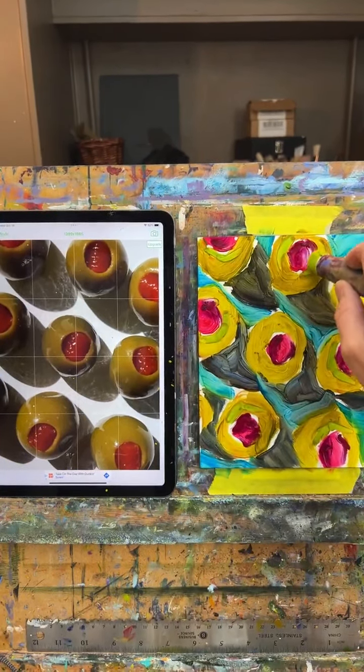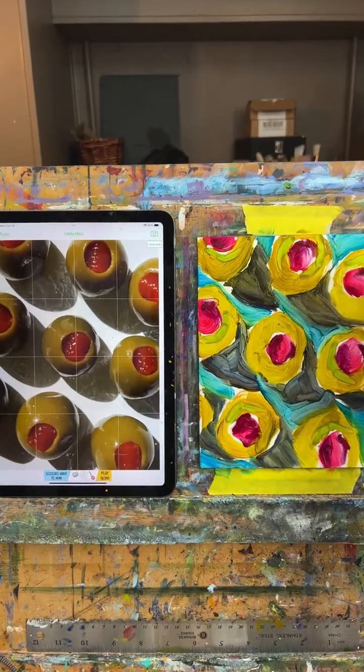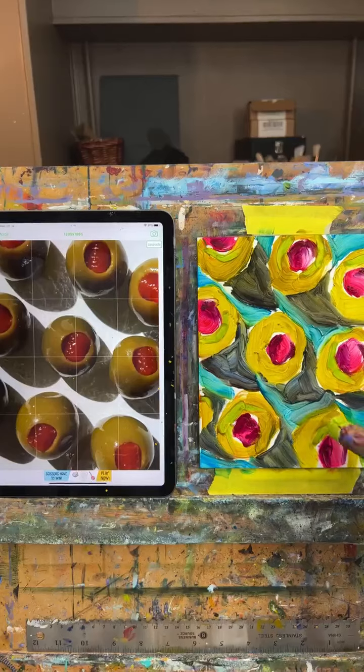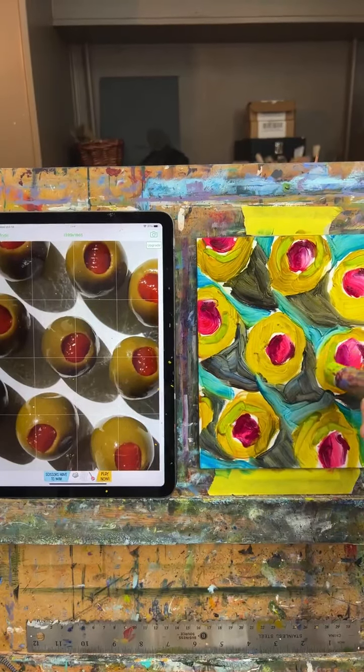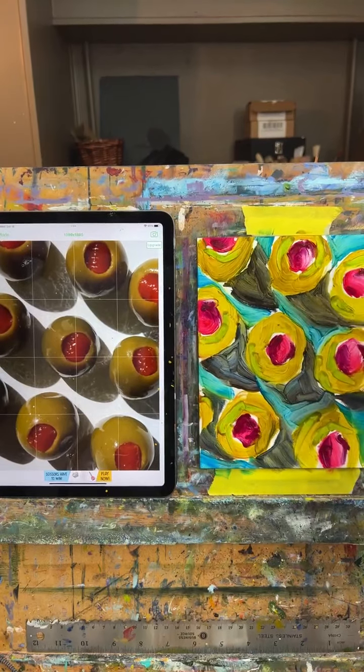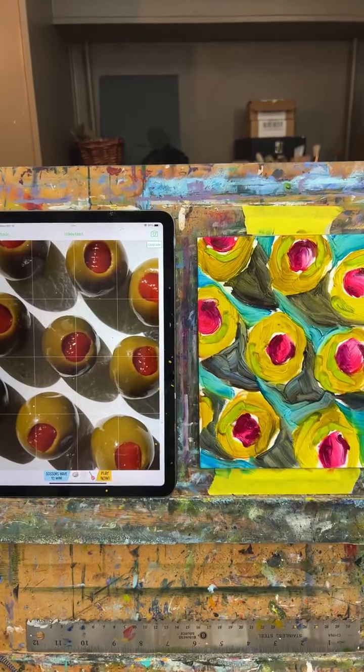Just putting green where that kind of bright area is. Hopefully some of that will stay. And there's like a reflective area down here. I'll just put some in there. Maybe I want blue in there too.